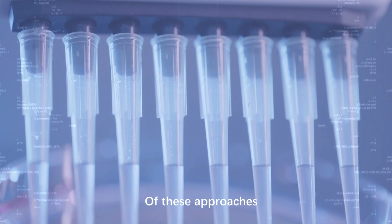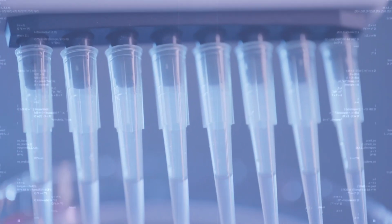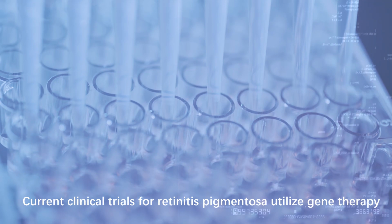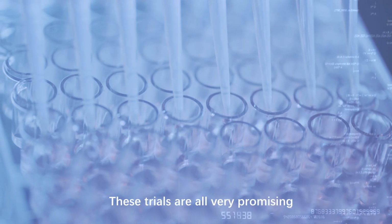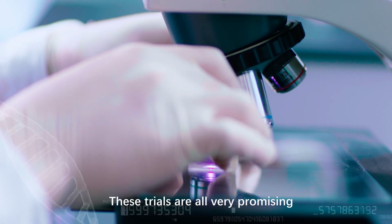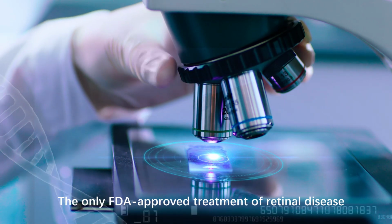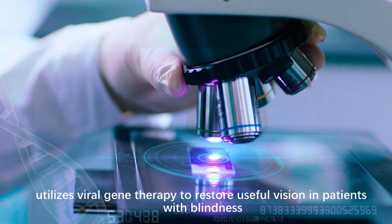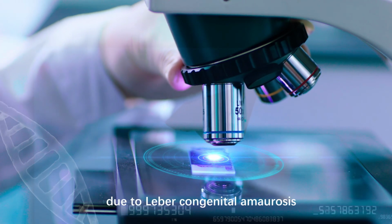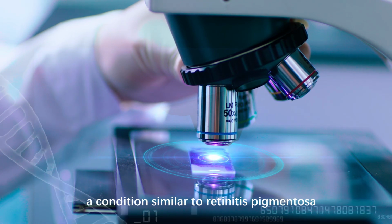Of these approaches, gene therapy is currently at the forefront of medical treatment. Current clinical trials for retinitis pigmentosa utilize gene therapy. These trials are all very promising. The only FDA-approved treatment of retinal disease utilizes viral gene therapy to restore useful vision in patients with blindness due to Leber congenital amaurosis, a condition similar to retinitis pigmentosa.